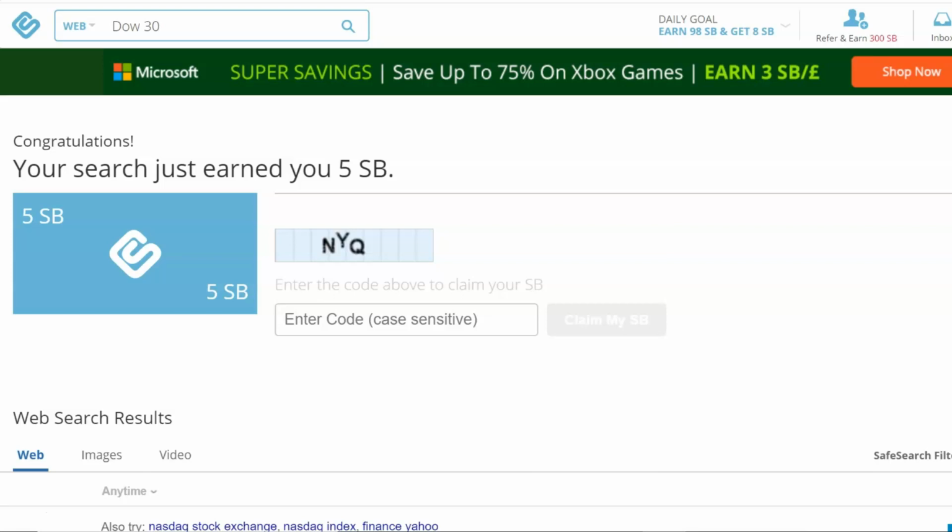With my daily browsing, I often earn an average of around 25 points, which equates to around 20 pence a day. It's not a lot, but it's free money for doing something that you'd do normally, just searching on the internet. Think about it. That's a free beer for every 2 to 3 weeks just for searching the web.